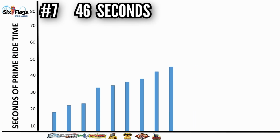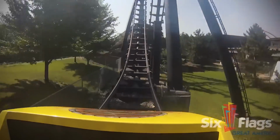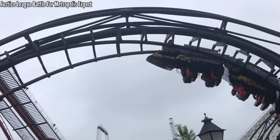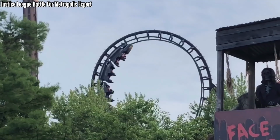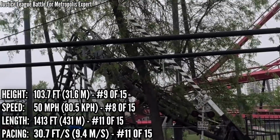In 7th place with 46 seconds is Demon, an aero looper. You don't see too many coasters add inversions after it opens, but that's what Demon did in 1980. This is a park original, still going strong after 45 years. Considering its age, and being one of the original inverting coasters, you're not going to get amazing stats. It's 9th in height, tied for 8th in speed, and 11th in length and pacing.